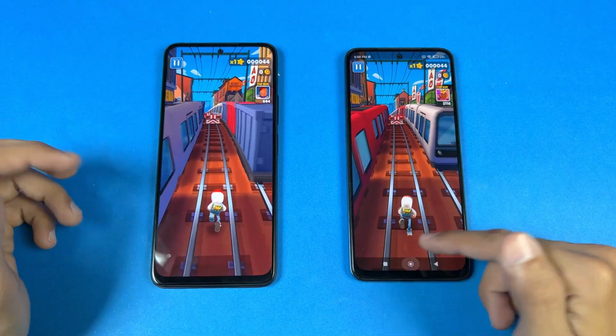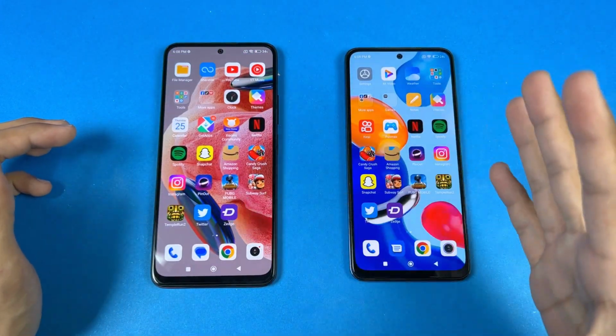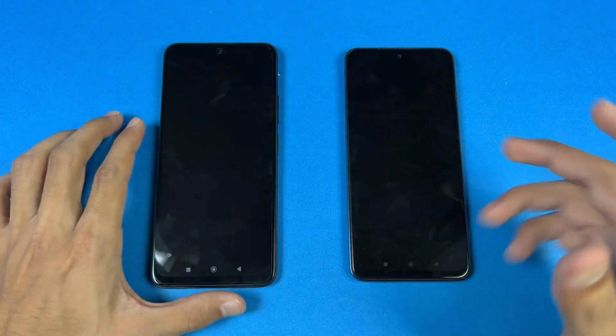And guys, in my opinion, the speakers are a little louder on the Note 12, but as far as the bass is concerned, it is higher on the Redmi Note 11. So now let's try Temple Run 2.